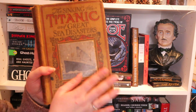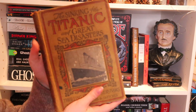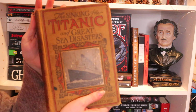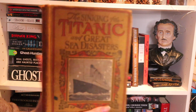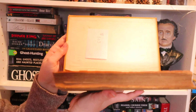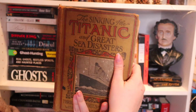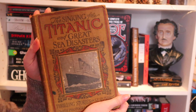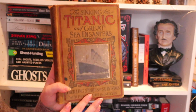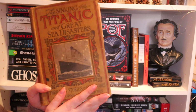Oh my god. I have a book that is over 100 years old, and it is from the early 1900s, and I am obsessed with this. As you can tell, it is worn, it is falling apart, but it's one of my favorite things of all time, and I just get so emotional when I hold this book because it just has so much life to it, and I just absolutely love this book, and this is one of my favorite things on this shelf.